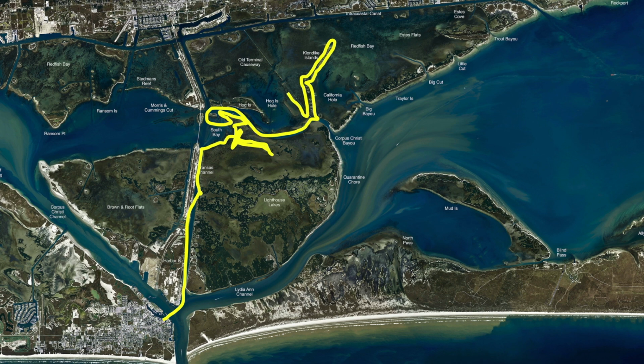Through this old terminal channel on either side, there have been redfish and black drum working all of this area through here. So all of this around the Klondike area and the old terminal has been holding good fish.